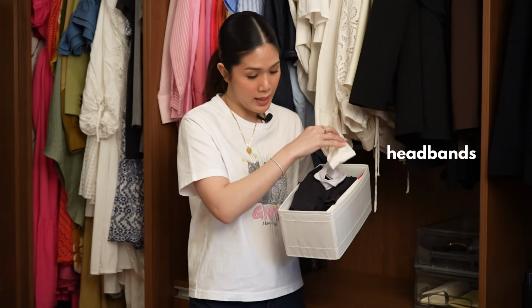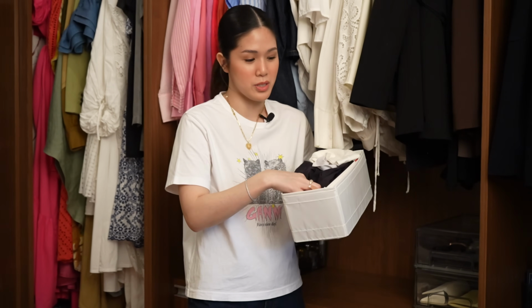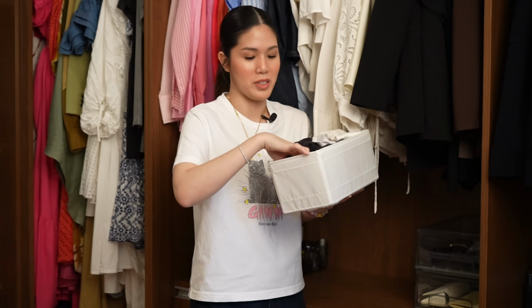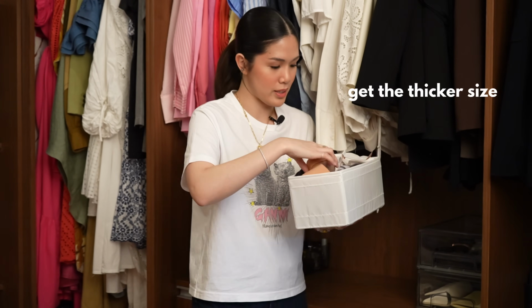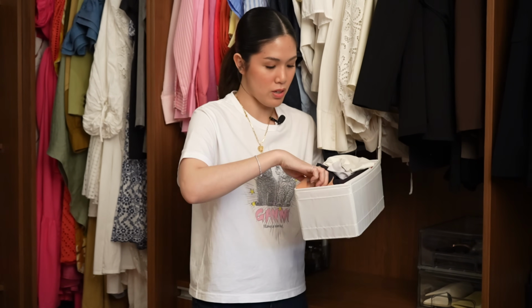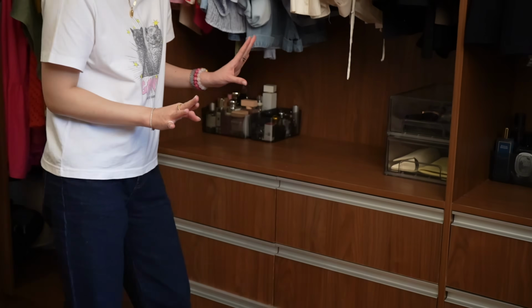These are headbands, boob tape. Boob tape is really nice. If you want your boobs to look nice and squished when you have a formal dress, boob tape is super good. I'm hoping all girls watch this. Get this size, not this one. This one was useless. Get the thicker size. These are all the stuff. Also the shorts that I wear under dresses. So that's that.